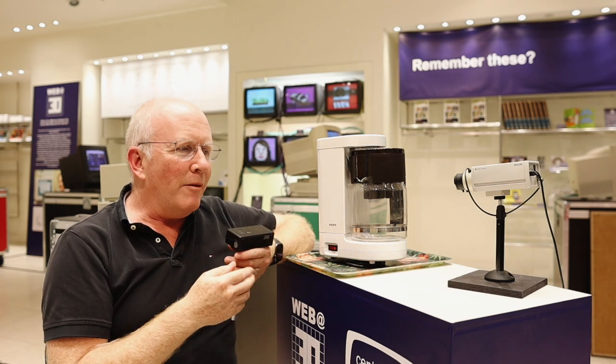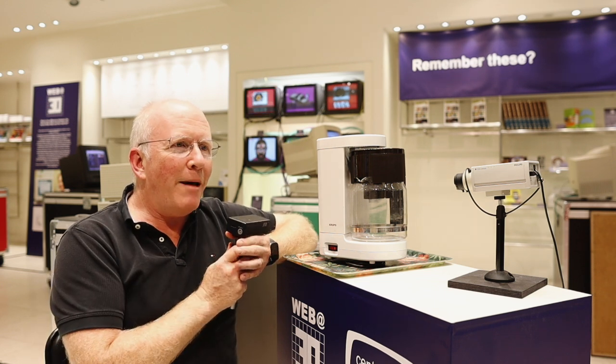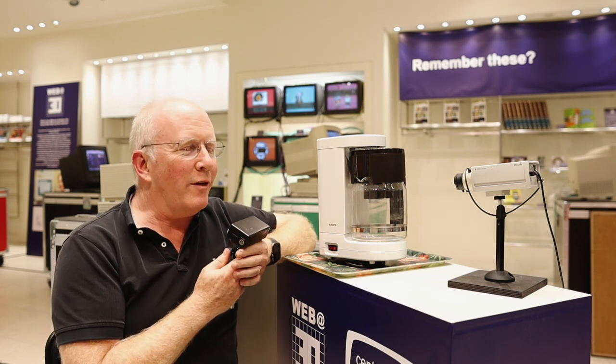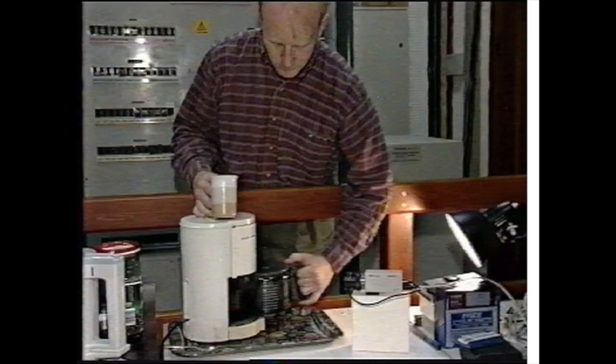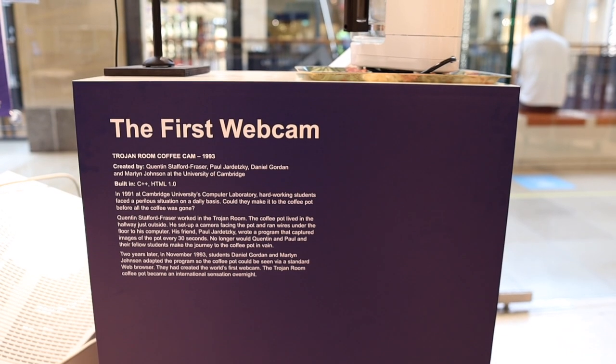So my friends Dan and Martin modified this to output HTTP, and so that meant that anybody in the lab could look at how much coffee was in the pot, and as a side effect, anybody in the world could see how much coffee there was in our coffee pot. It was the strong desire for caffeine, coupled with the creativity of a few computer scientists at Cambridge Computer Laboratory, that resulted in this creation of the first webcam.